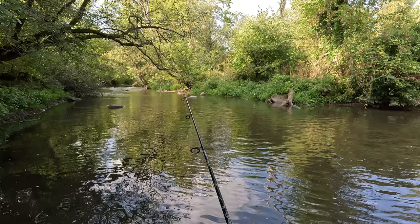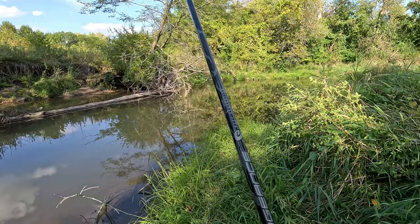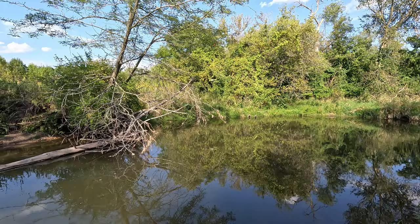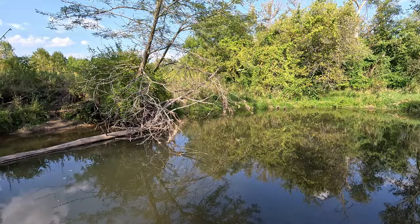All right, so I've walked quite a ways upstream from where I caught that bass. You can see here there's a nice drop off in the creek bend. This is exactly what I was hoping to find, and it opens up into a big pool here. Check that out. That looks really interesting. You see how slow the water's moving through there? You got a tree in the water there. Nice big drop off in the center. So I'm gonna fish this entire creek bend and see if I can pull some bass out of here.